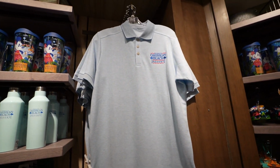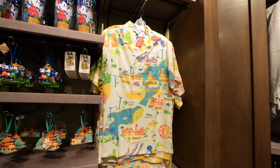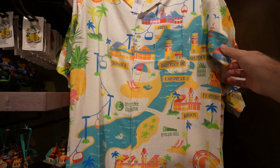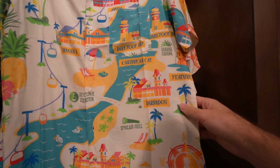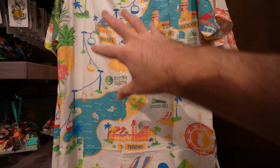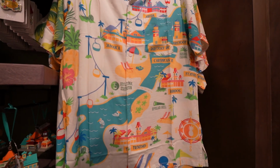And you've got some polos over here, and then a few more right here. And here's some of the locations. We're not going to be able to go to all of them because there are so many. But you could see, so you have Aruba, you've got Jamaica, Barbados, Trinidad. So these are all basically different locations inside of the resort. That's kind of the unique thing, because it is so massive.